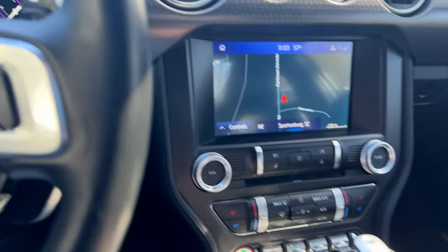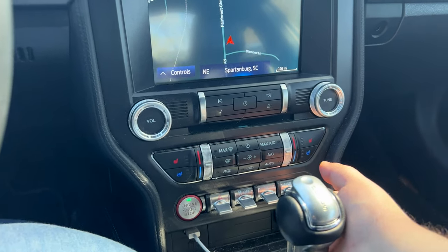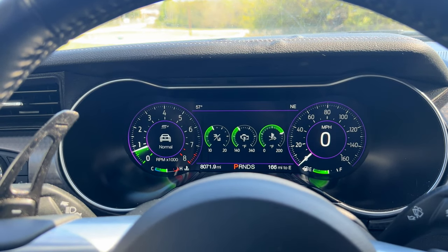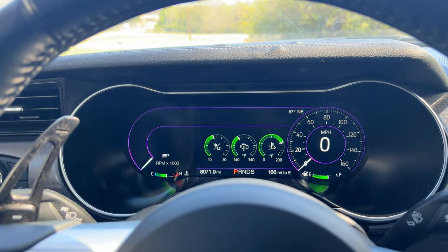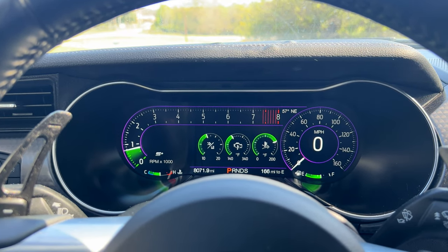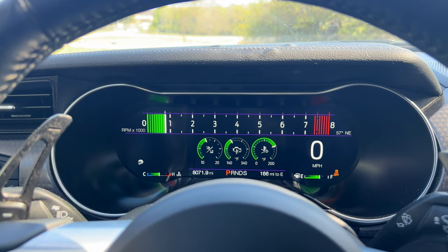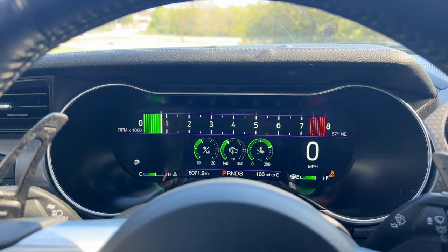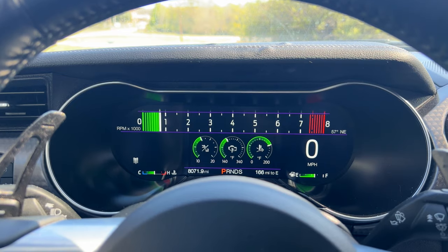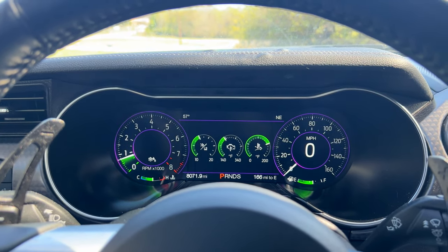If we hit our mode button over here and go through these, we've got normal, we've got sport plus. You notice there's your sport plus appearance. Then if we do it again, we go into track. Track has another appearance. And if we do it again, we go into drag strip mode, and that's the same appearance as track. And then we also have snow and wet mode, and that will go back to your normal mode look.